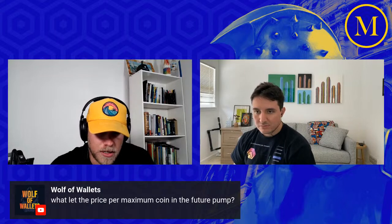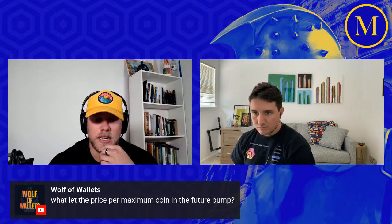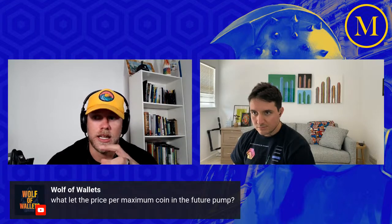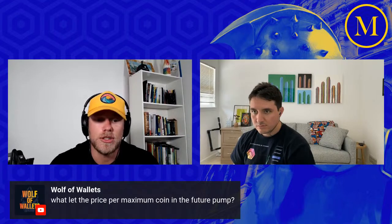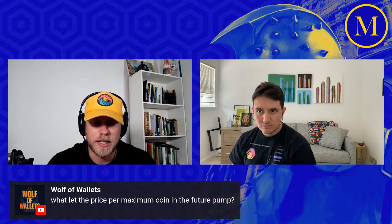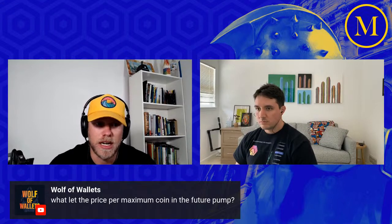What lets the price per Maximus coin in the future pump? So I mean, the thing about Maximus, or the Maxi token, is that it'll have two values. It'll have the treasury value or the redemption value, which doesn't really change. It's determined by the hex yield and the mintable Hedron that's accrued over those 15 years. But then there's also going to be the Maxi price on the market, which no one knows what it'll do, but we think that market price might trend around that treasury value over time.